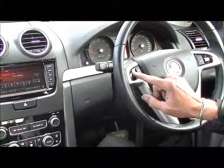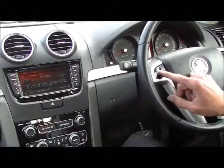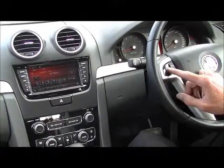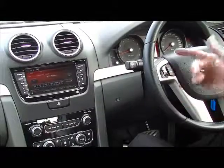This one here is just our mode button. So if I've got it on FM, like I do at the moment, just flick between stations just by a matter of toggling that little knob switch.